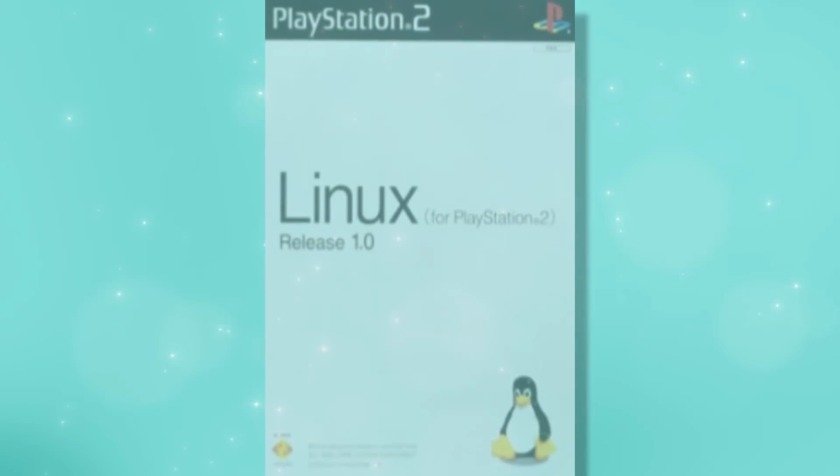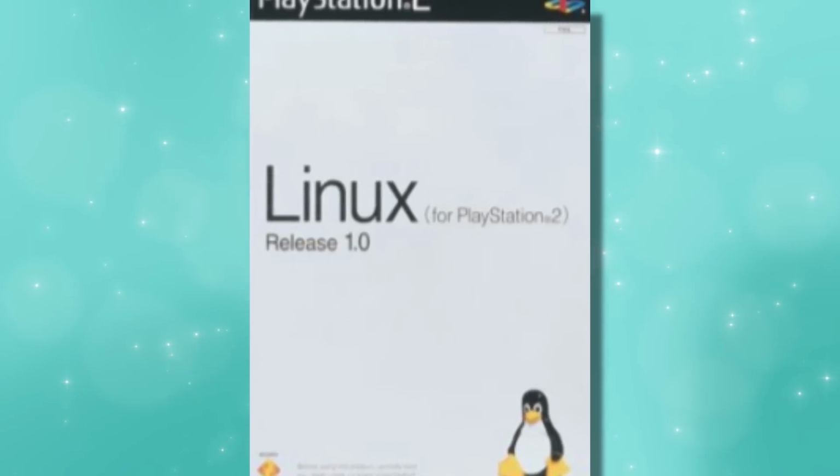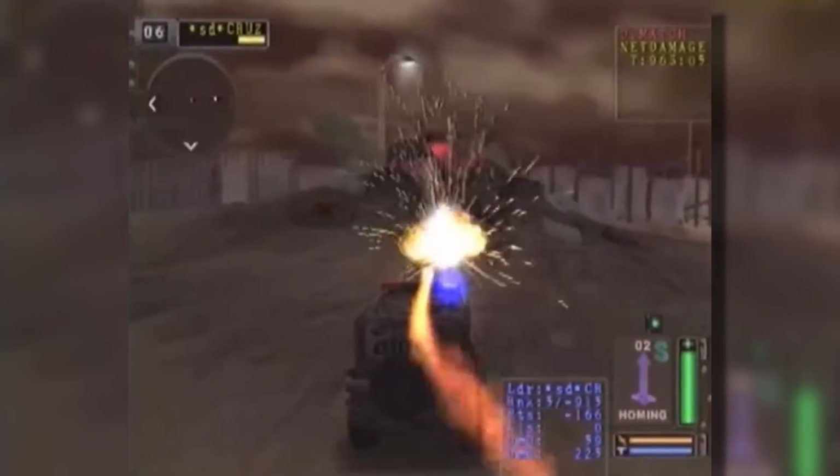While the PS2 Linux kit was not a mainstream product, it has an interesting legacy that demonstrates the flexibility of the PlayStation 2 hardware. You've got to love the PS2. Further to what we've just covered, there was always the simple use of placing an HDD inside the slot.